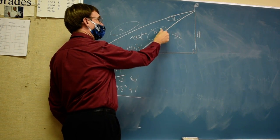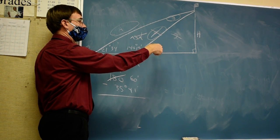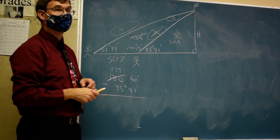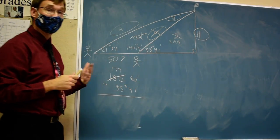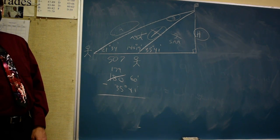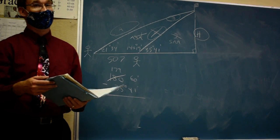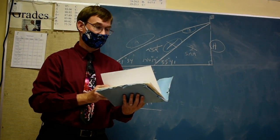And once we have this written down, what program can we run on triangle number 2? SAA. And if you run your SAA program, you're gonna have the height. I'll leave that to you to run the programs, but that's what we're doing. Question about the concept? Some of these are really, really easy. Some of these are really, really hard. Most of them are somewhere in the middle on a varying range.